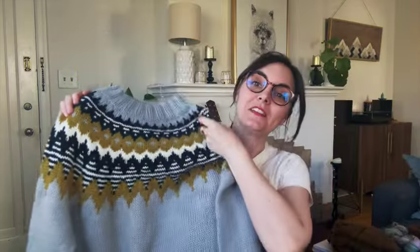So I am going to start, I think, with finished objects today. Yeah, let's start with that. So the first thing I'll show you is a sweater I finished. It is called the Kordy Sweater. And it knit up very quickly. This wasn't even started the last time I podcasted. So in the last less than 3 weeks, I feel like I finished this.